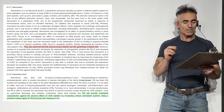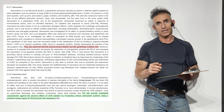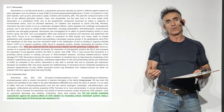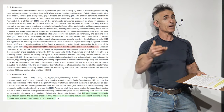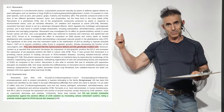To proceed, they observed that this natural product detects and kills genetically mutated cells. So you see how this war chest begins to build in regard to potentially helping mitigate some of the damage from radiotherapy. Again, work with your medical professional, but still, just the same, you see the promise.